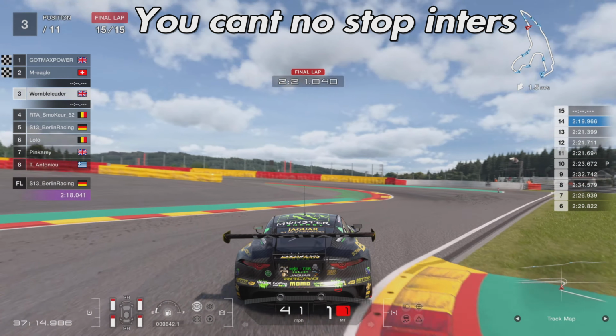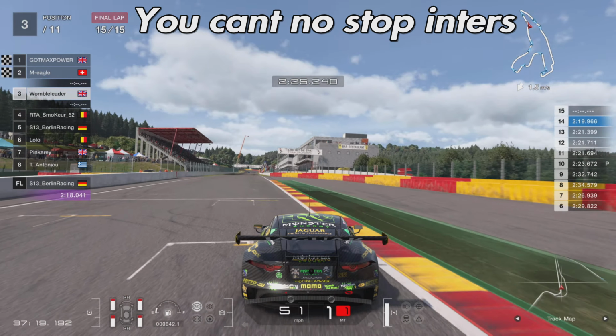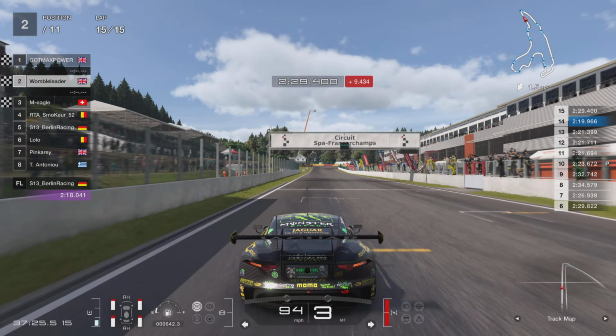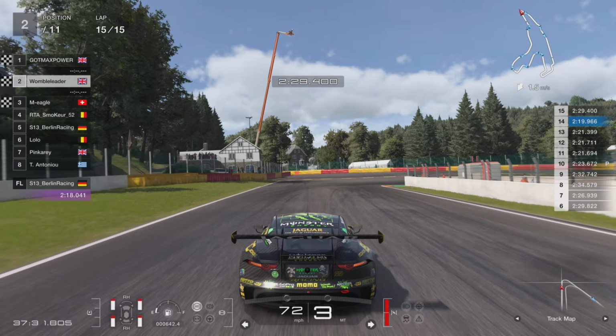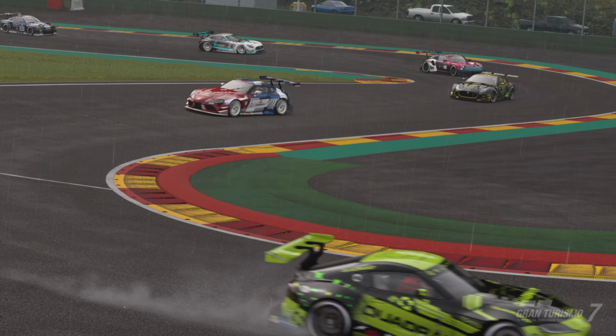We're going to come into the chicane here in third place. We're just about to cross the start finish line, and you're going to see me get boosted up to second place, and the Swiss driver is going to start dropping down the order. Now I think they finished about 6th place again, because of that field spread being so big towards the end of the race. So yeah, you can't do the no stop on intermediates.